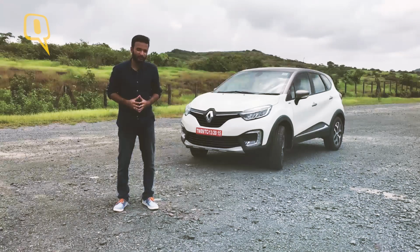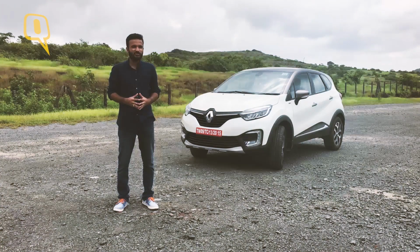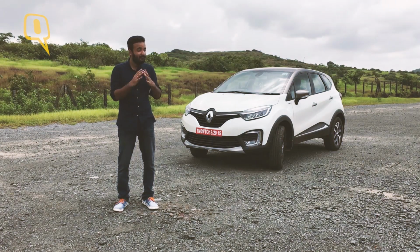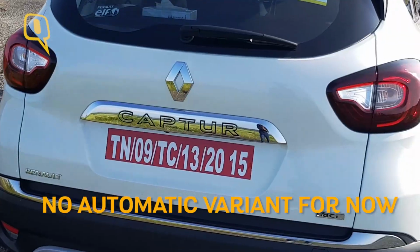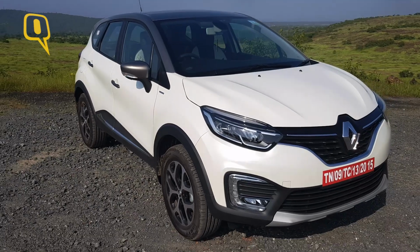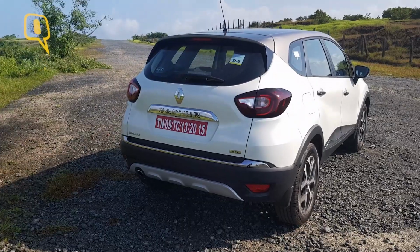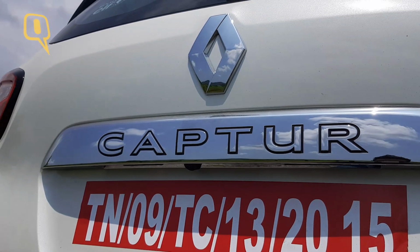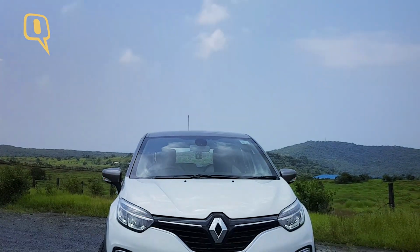So let's sum up the Renault Captur for you guys. Style and practicality seem to be the key USPs of this car. The driving comfort is a mixed bag, and I'm still not sure how it's going to handle long distances, especially considering that we haven't done that yet. The 1.5 petrol and diesel engine, but only manual, is kind of a downer for me, because when you're going premium, you need to look at premium features as well. However, there are some interesting feature additions to this car, and with a 210 mm ground clearance, potholes can be forgotten once and for all, I guess.